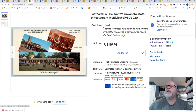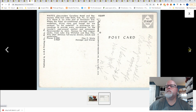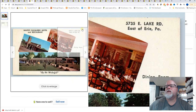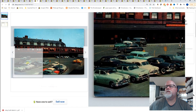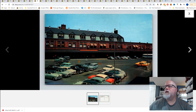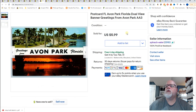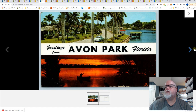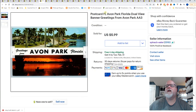This is Erie, Pennsylvania, Waits Cavalerio. I don't know, motel and restaurant, multi-view. It's a chrome, probably judging by the phone numbers, 1950s, getting into the 60s. That sold for $9.74. Harrisburg, Pennsylvania, Pennsylvania Railroad Station Depot, circa 1950s. Cool old cars. And that sold for $4.99. Avon Park, Florida, dual-view banner greetings from Avon Park in 1950s. And that sold for $5.99.